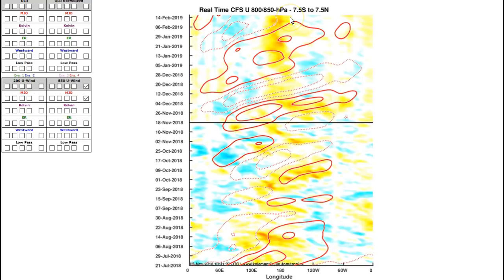Active phase of the MJO continues the whole way into February. Westerly anomalies in control. If there was ever a big fat target right here for swell development, that would be it right there. All this is, we're just getting warmed up. This is basically we're starting to get into fall. The fall pattern has finally kicked in, assuming we get some of the storms that are forecast on Friday. If that happens, then I'd say we're into the fall pattern.